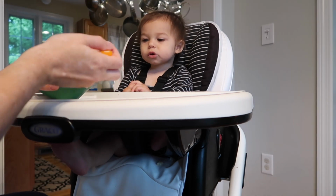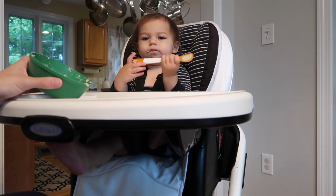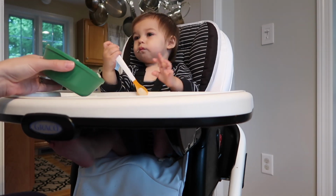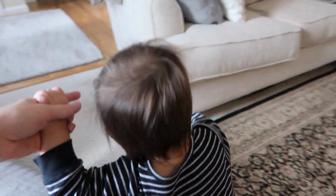Once we're back downstairs, I get Lincoln in his high chair and feed him breakfast while I make myself some coffee. This is always the part of the morning where I feel like I finally start waking up a little bit more. And once he's done eating, we get up and we play.